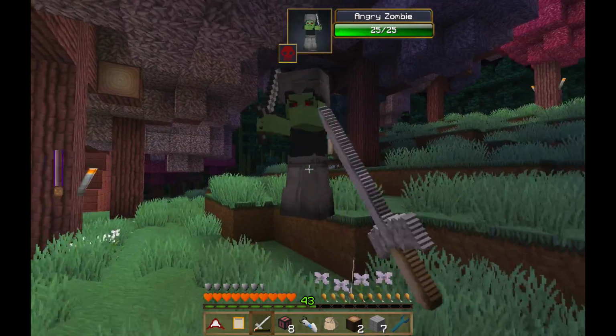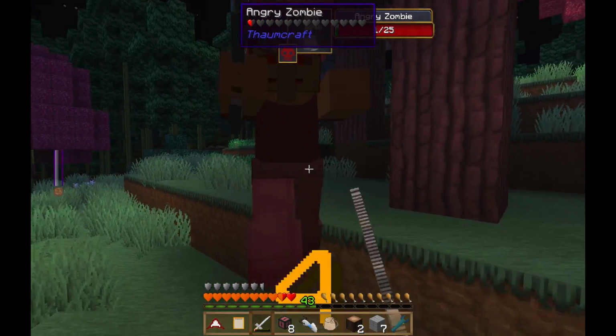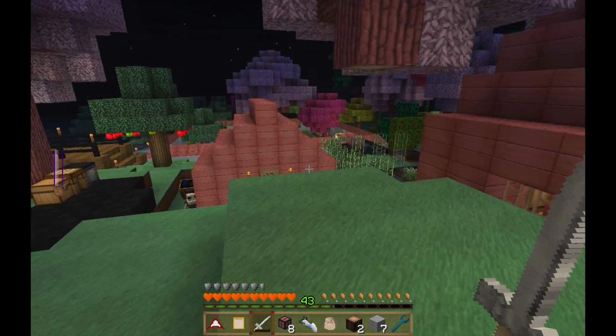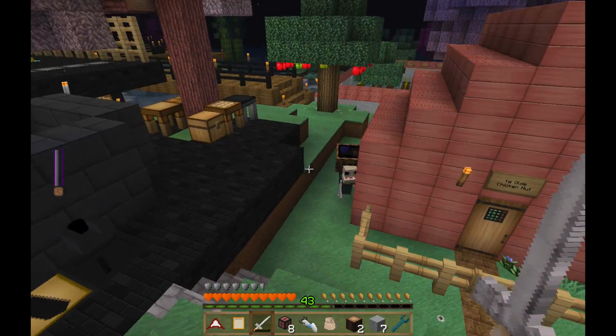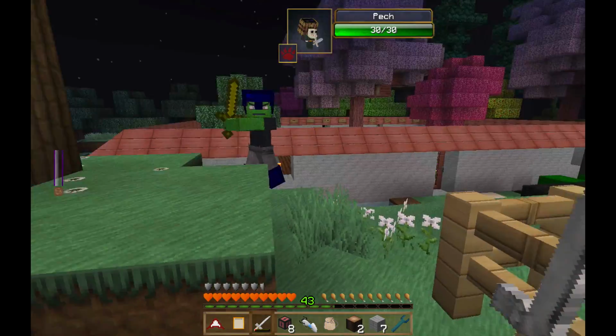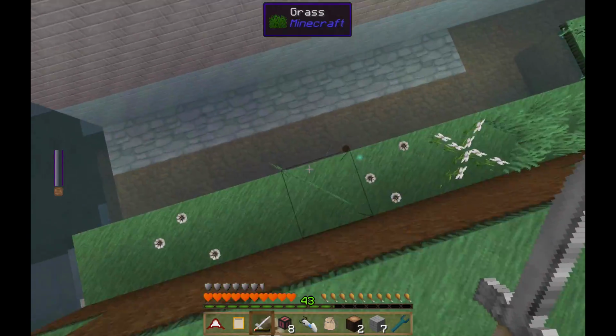Well, that's okay. Why don't we just show off what we got? And also, please don't hit me in the back. Let's go, before more come. Here's a peck. He's just going, huh. There's another one behind this house. Man, there really are a lot of zombies. It is pretty relentless out here.